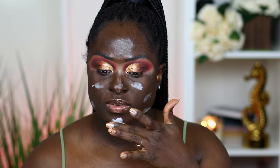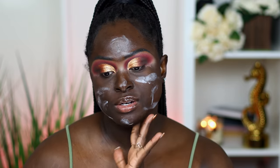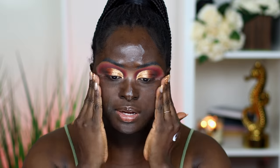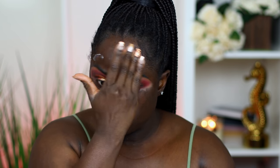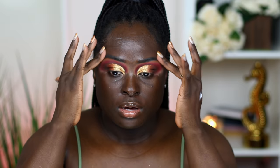I know I don't skimp on primer, but I think I put too much on my face. I don't believe in too much primer, but it's so creamy. It feels like moisturizer. And I think this is the excess. I'm just gonna put it back on my hand and see what happens after I blend this one in. Okay, turns out I'm still gonna need a little bit more of the primer from the back of my hand.